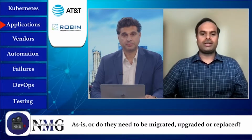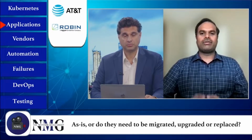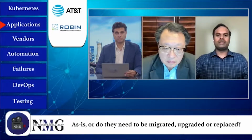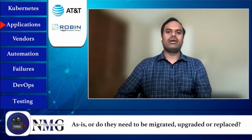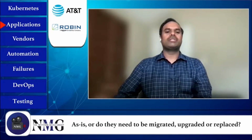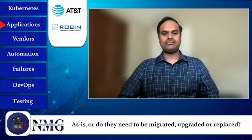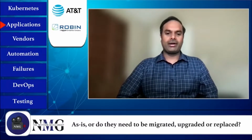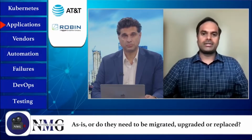There is a shortcut, which is called fat containers. Fat containers just mean, instead of creating one virtual machine, you create a container with everything running in it. It's just like mimicking a virtual machine to run on cloud native, which is not a true cloud native way of doing things. Applications have to be migrated in order to leverage the primitives that Kubernetes provides.